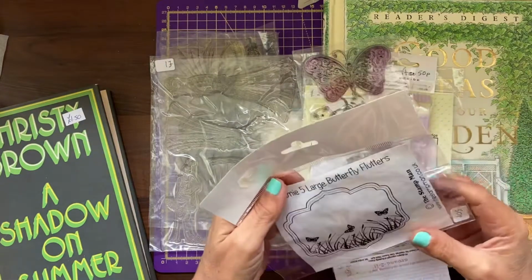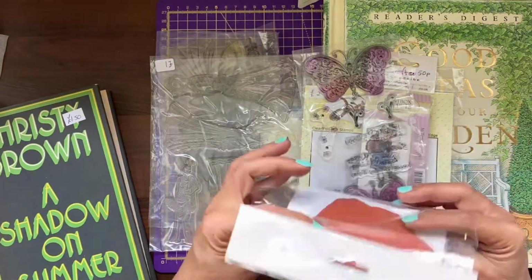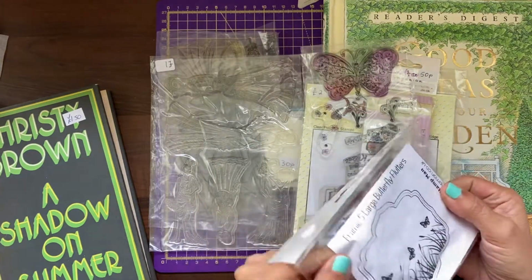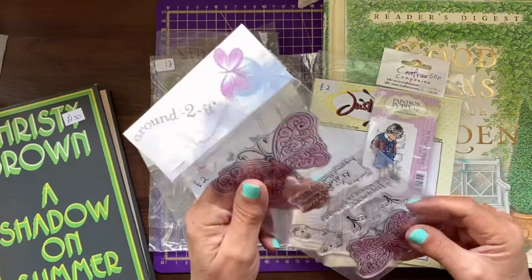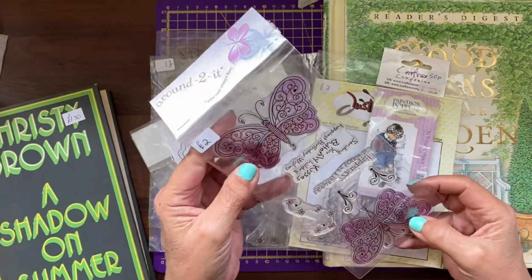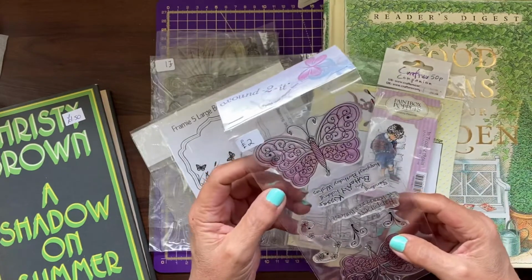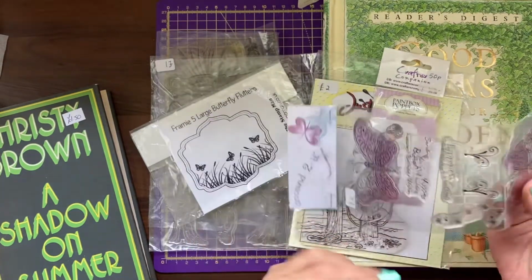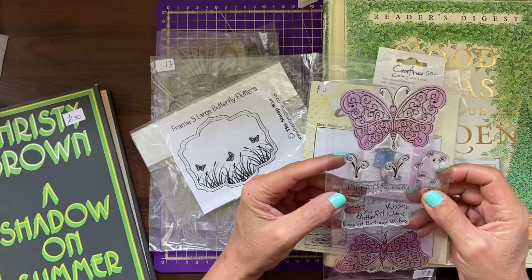50p, large butterfly frame stamp. I think it will look nice in junk journals. Butterfly stamps. Okay, £2. But you get 2 butterfly stamps from that, which I would definitely use. I don't know about the quotes. Happiness is found in a butterfly, maybe.